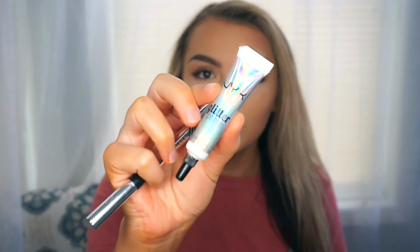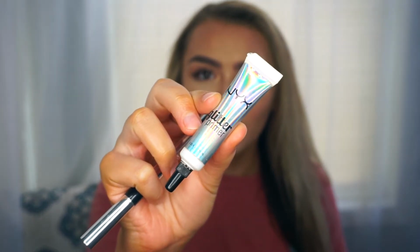Now I'm going to talk about the eyes. I love this NYX glitter primer. If you are needing something that will hold any kind of chunky glitter eyeshadow that you've got, even Morphe shadows that are just shimmery, this is amazing at making that pop.